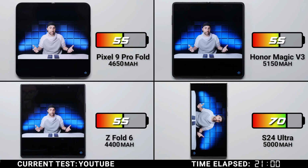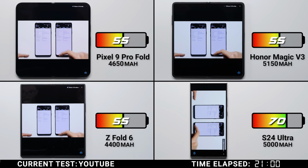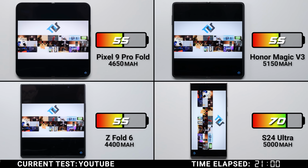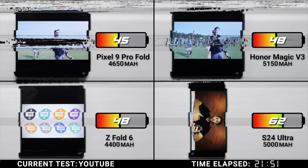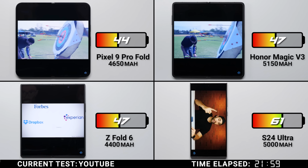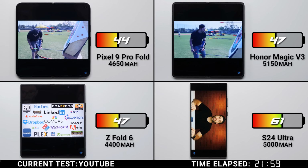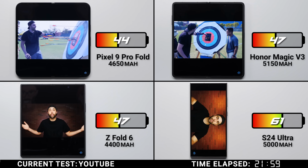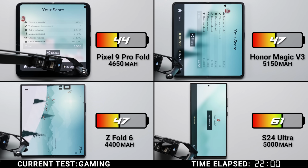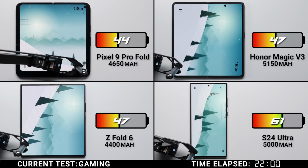As always, we've calibrated the speakers on each device to the nearest decibel count, in addition to calibrating the displays to 200 nits, where somewhat surprisingly, this time the Magic V3 and the Z Fold 6 do 1 point better than the S24 Ultra, although this wasn't the case for the Pixel, with it doing 2 points worse. So we'll see if that repeats here in the gaming test, where each phone is playing Alto's Adventure.